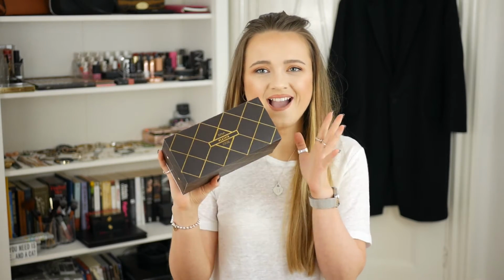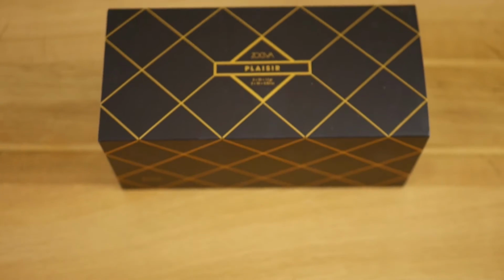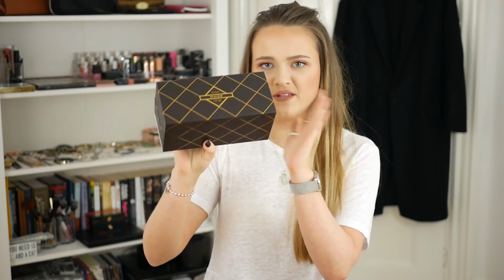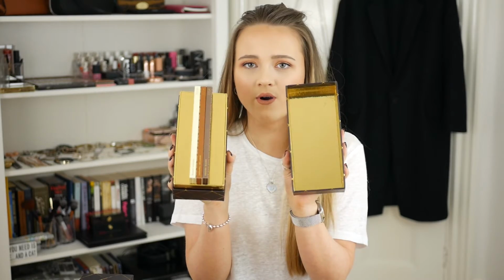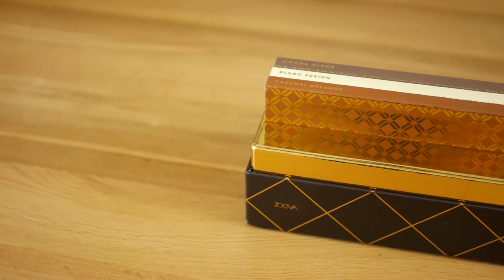So the next thing I have for you is probably the prettiest makeup gift I've ever received. This is the Zoeva Plaza box, I think is how you pronounce it. Oh my god, this just couldn't get any prettier. To start off, this is what it looks like, and you pop the box out of the sleeve. Then you've got the box, which is the same, and it's just so nice. When you take off the lid, it's all gold inside, and then you have the 3 palettes in here. So I'm just going to pop them out.